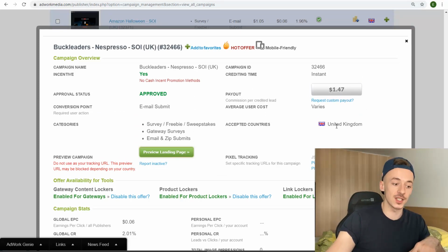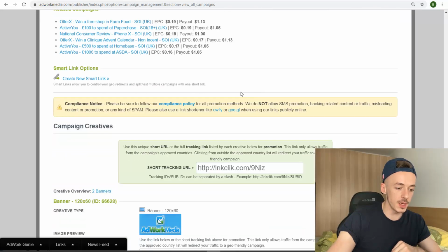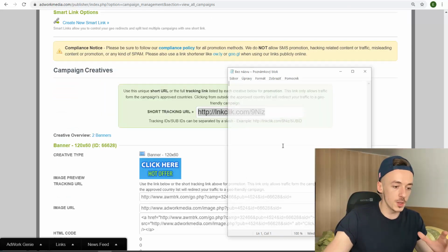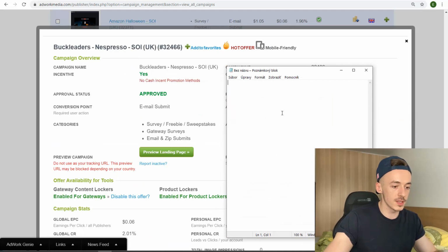So I think that's crazy. So what you want to do is grab your link for AdWork Media. You need to scroll down and click right here. Copy it and put it into your notepad. This is the one that says Buck Leaders Nespresso. Okay, so Buck Leaders Nespresso, and put it right here.